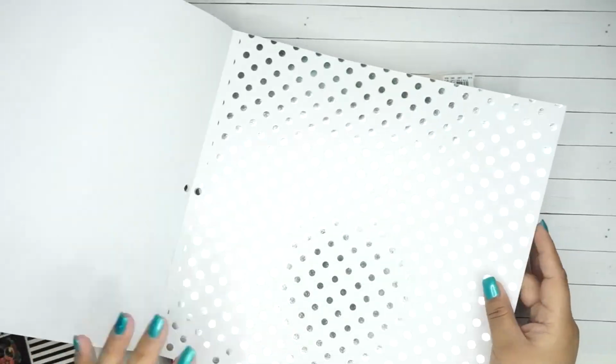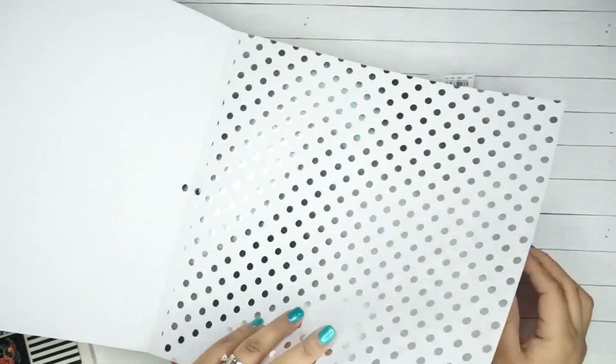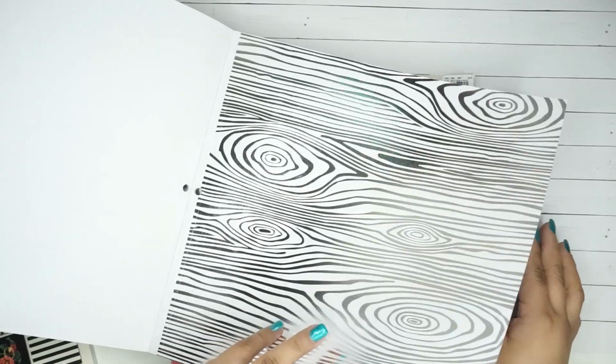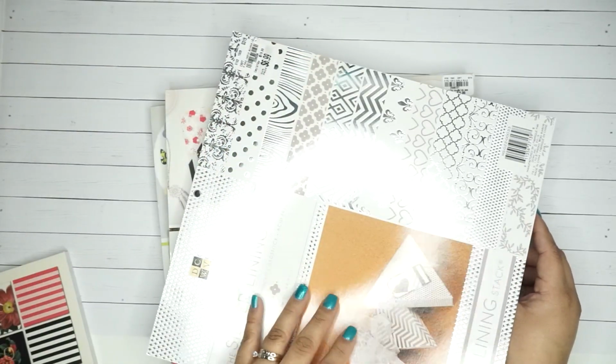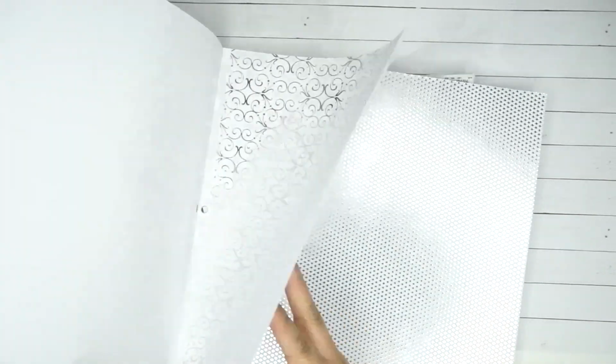Sorry, the glare. Oh, this one has 4 sheets. Oh, it's 4 of each one. And the reason why I think this one's 4 is because if you notice, these are like little goodie boxes. So I think that's the reason why. Oh, this one's nice, but it's not foiled. I wish it would have been foiled. Some of these are hard to see because of the light. Oh, this one's really cool. This one's gonna be really hard to see, but they're like little diamonds. And these are just like leaves. And I think that's it for that one.